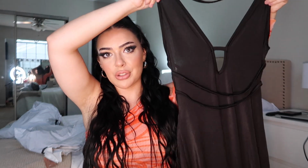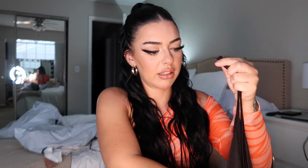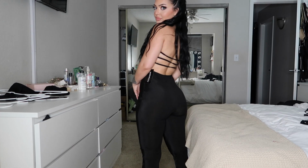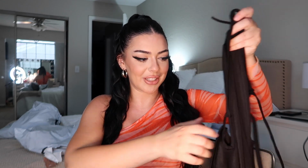But it is just this jumpsuit. This part's just too big, so I'm literally just gonna take scissors. I'll do it right now because I'm gonna have to do it in the try-on, and cut it just like that, and then when I wear it, I'm just gonna tie it. I've done that with other outfits too because your girl don't got too much going on. Sometimes you gotta improvise, so I've done that with other things.